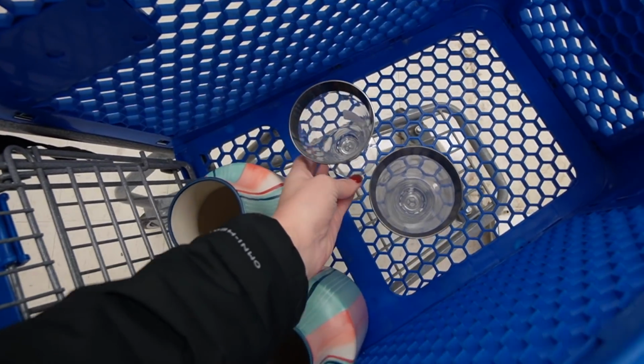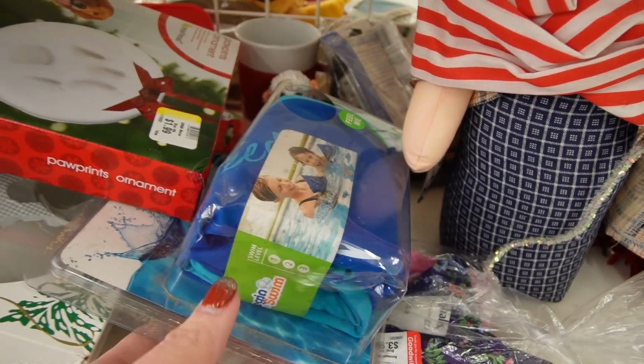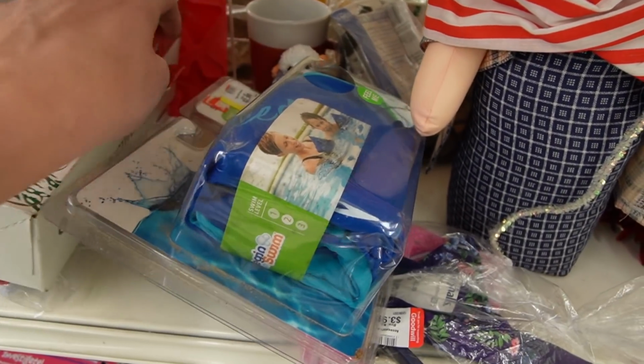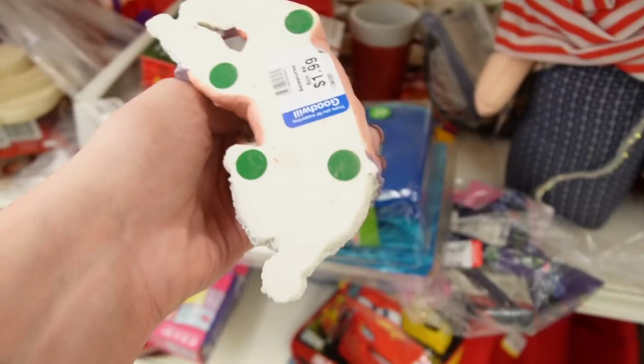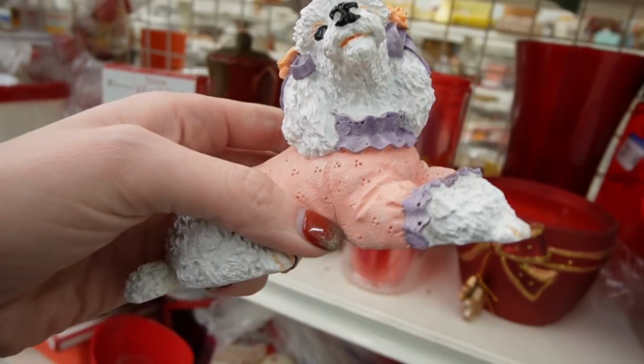Look, we have pears in our cart today. There's this little poodle hiding here in the back. I'm afraid to move too much stuff because, there we go. It is made from resin. Sweet little poodle. These are normally really chipped up.